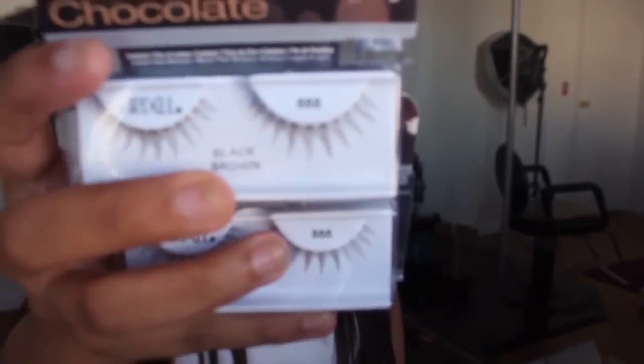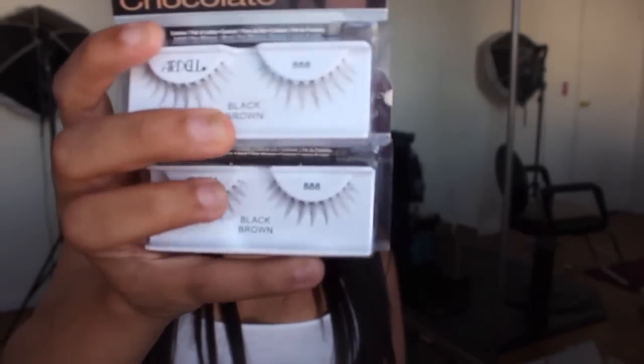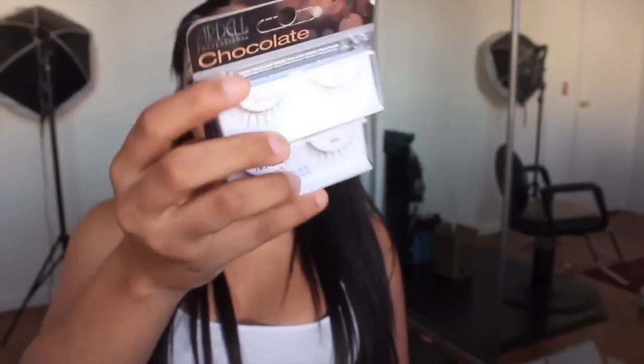So I figure I can just put some mascara on top of it and wear these when I'm not really wearing makeup, because they're really cute. They look like this, spiky, really sparse lashes, and they were on clearance for $3.99, so they ended up being $2 with the 50% off. So I figure I can just throw a little bit of mascara on these and coat them and make them look black.